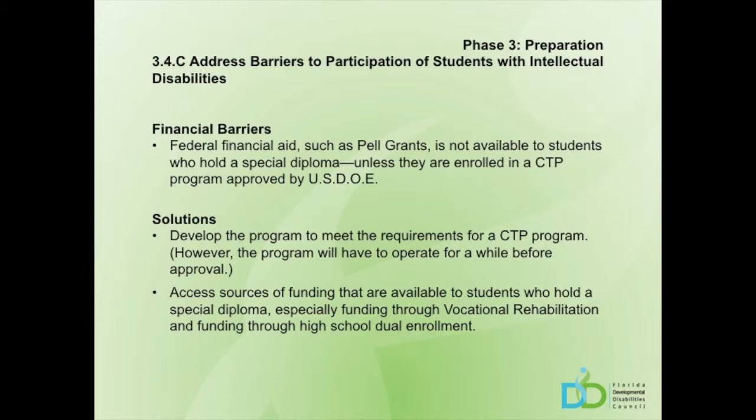Teams are advised to design their program so that it will meet the requirements for a CTP program. However, the program will have to operate for a while before it can become an approved CTP program, so teams will need to help their students access other sources of financial support for which they are already eligible. The two main sources of funding that Project Achieve students have used are vocational rehabilitation and school district dual enrollment.